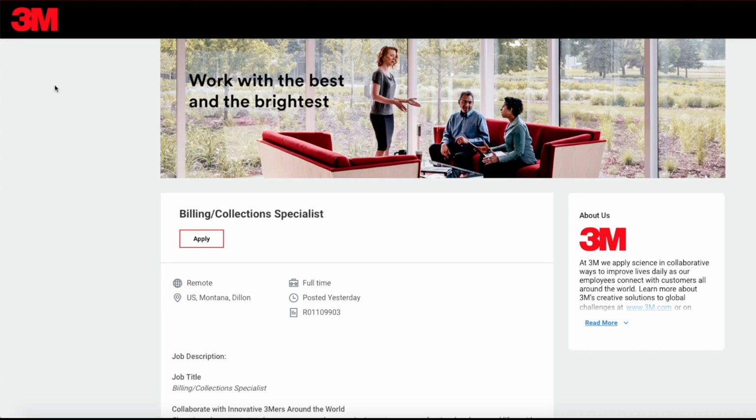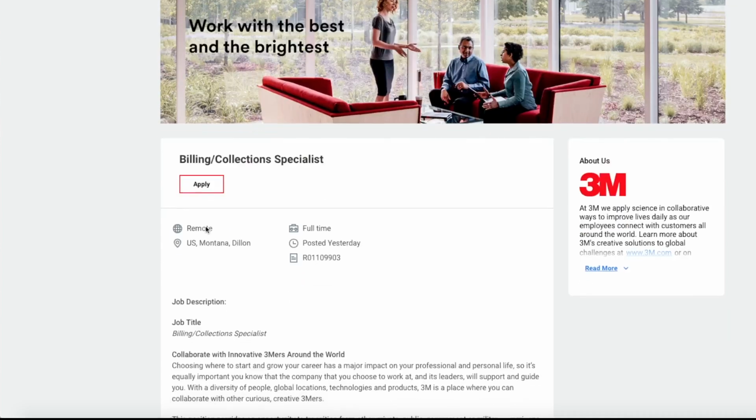The company 3M, you may know them for the little sticky pull wall tabs that they make that you can use to hang pictures that doesn't pull your drywall off the wall. They are in a variety of different industries and businesses. They are hiring a billing collection specialist. This is remote for the United States only.